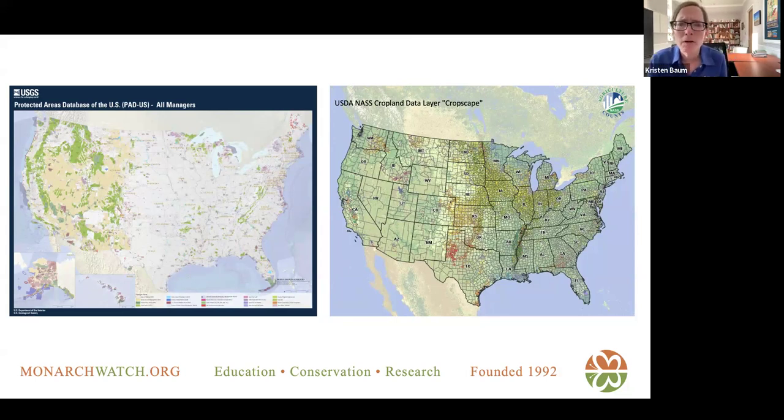And then the map on the right is the cropland data layer that the National Agricultural Statistics Service compiles each year. That highlights some of the challenges. If you look at the north central part of the country, the Midwest, you can see that golden color, that's corn. The dark green is soybeans. So lots of corn and soybean production where we had a lot of loss of milkweed from crop fields, as we had Roundup Ready corn and soybeans. And so a lot of loss of milkweed from that area, which is also where there's lots of monarch production. Then, as you move farther east, there are different challenges with urbanization and other types of issues.